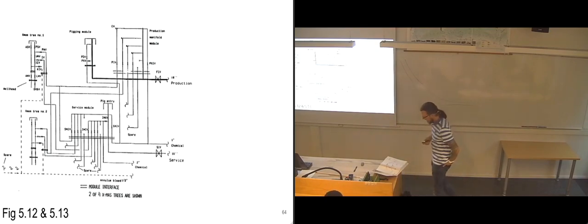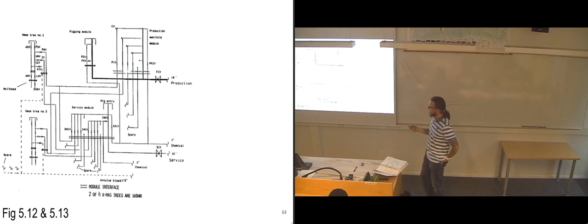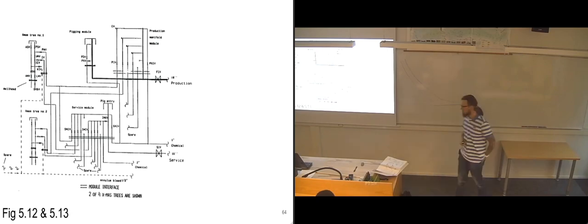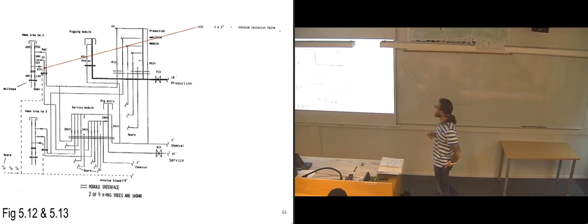This is a flow diagram for a five well slot production template. So this is both figure 5.12 and 5.13. Figure 5.13 isn't shown here right now because that's just the legend for everything here. So I'm going to gradually show it here. First off, at the top, we have the annulus isolation valve, AIV. And we see this one in here. So the annulus isolation valve.